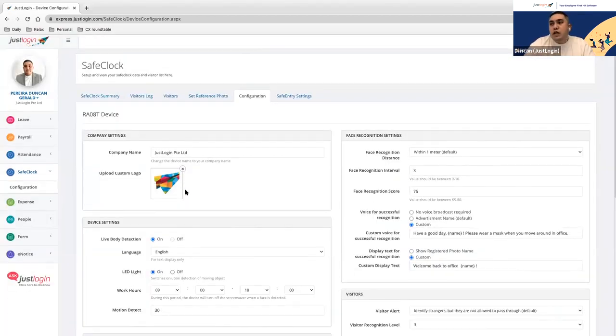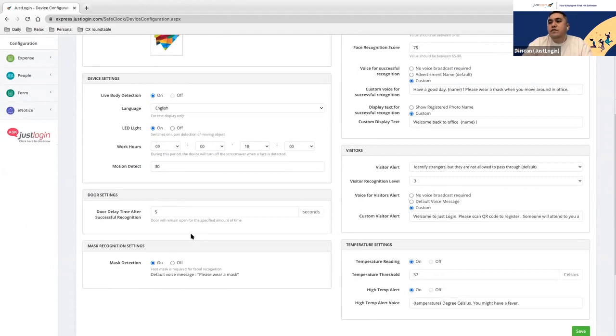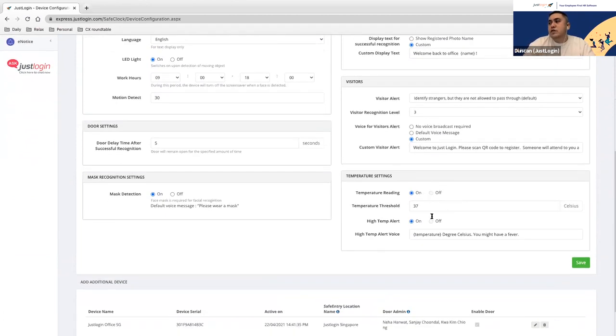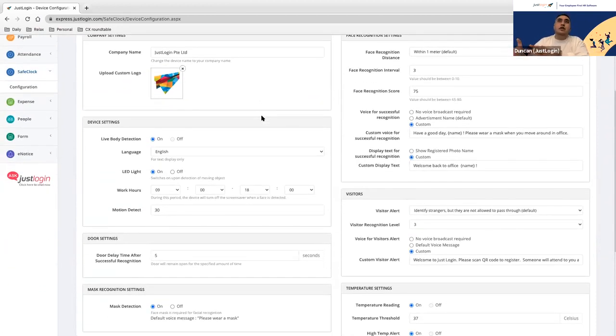And we also keep it simple for the administrators to easily do their configuration. You can upload your company logo. You can set your device settings, whether you want the temperature on, off. You can have some custom notifications. So whenever the device recognizes the user, it will say, welcome to JustLogin. You can set the temperature, so on and so forth. So one central page for you to do all your configurations. We assist you when you have purchased the device. We'll help you with the setup as well.